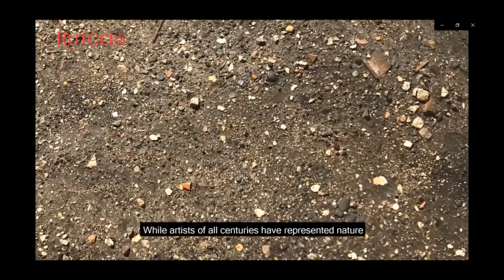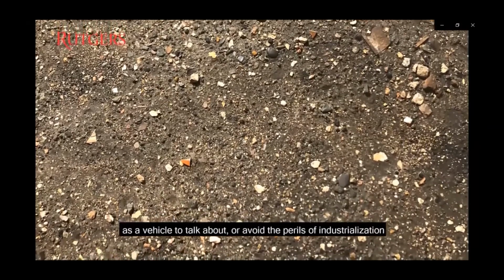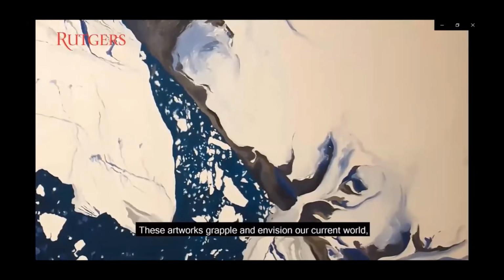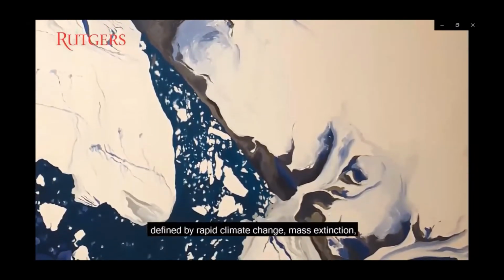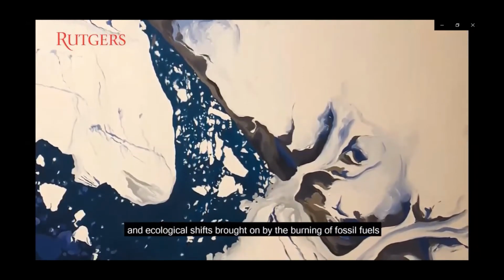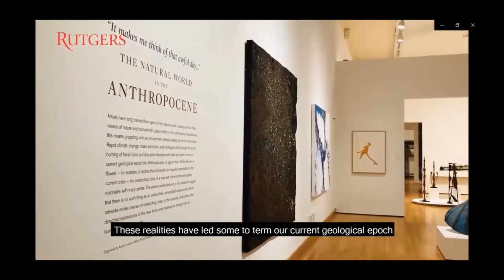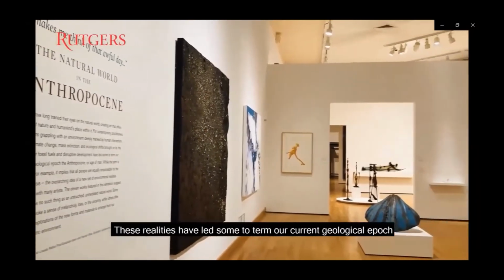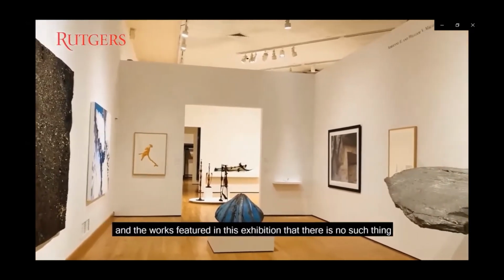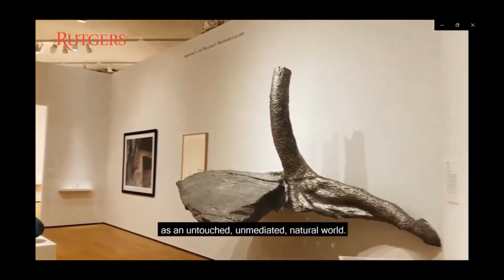While artists of all centuries have represented nature as a vehicle to talk about or avoid the perils of industrialization and environmental degradation, these artworks grapple and envision our current world, defined by rapid climate change, mass extinction, and ecological shifts brought on by the burning of fossil fuels and disruptive development. These realities have led some to term our current geological epoch the Anthropocene, or Age of Man, and the works featured in this exhibition suggest that there is no such thing as an untouched, unmediated natural world.